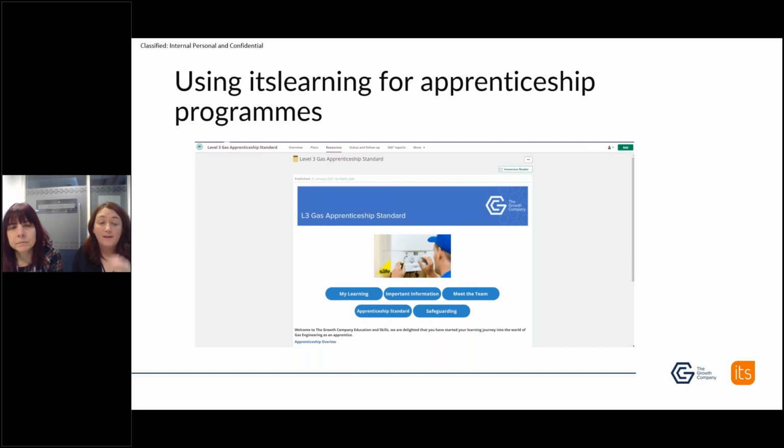With the apprenticeship standards, we have all of our programmes roll off, roll on, across our study programme and some of our HE courses as well. So learners join as and when they approach us. It's not really any set start date. Because of that, what we're going to do with itslearning is have all of that key information from the programmes on the system, on their course, there as soon as they log on and access it.